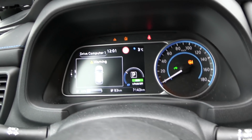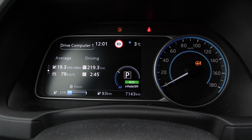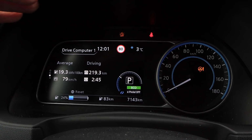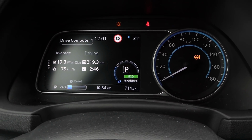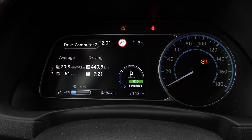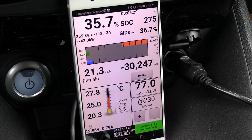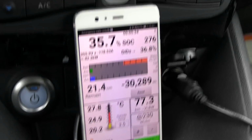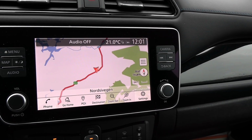So let me show you the stats so far. On the last leg, 193 watt per kilometer average, not too bad. We drove 219 kilometers. We came here with about 17 or 18%, don't remember exactly. This is since we reset it again. Right now we are getting 42 kilowatt, even with the heater on. Not too bad. The battery's been staying nice and cold. It's only noon right now, so we still have a long way to go. Another 650 kilometers to go.